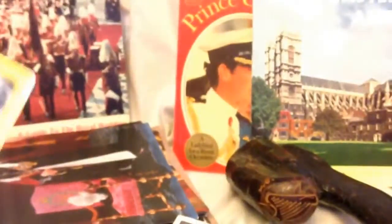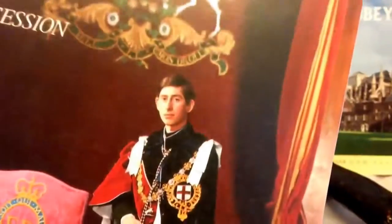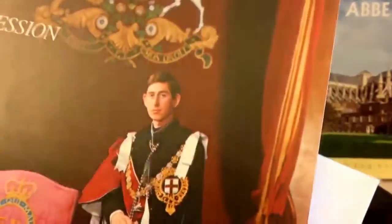So that one, Kings and Queens. The Royal Line of Succession. And look at that. That's Prince Charles, isn't it? When he was just a baby. Oh, look, there's something else in here, too.